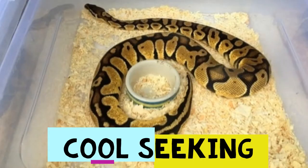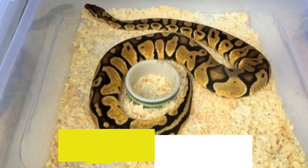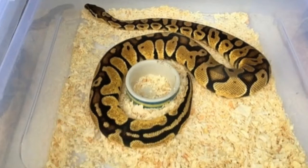The first sign that we will cover is what we like to call cool seeking. This is when your ball python will spend the bulk of her time at the cool end of her enclosure. She will avoid all heat sources. During cool seeking, your python may also wrap itself around its water bowl if possible. Your snake may also relax on its back. The reason for this cooling phase is to protect developing egg sacs. Because eggs are sensitive to heat, engaging in a cool down is essential.